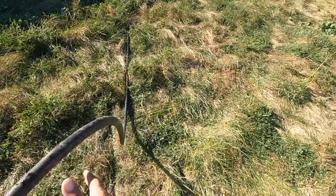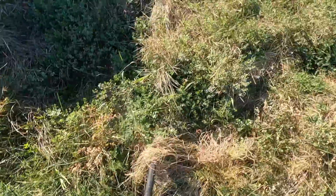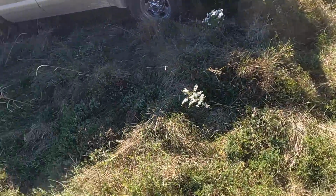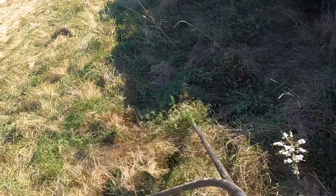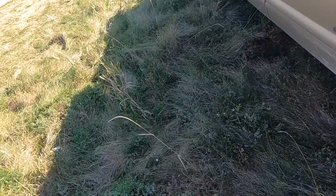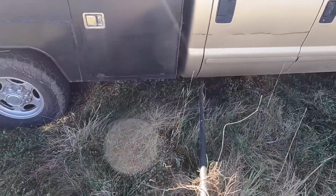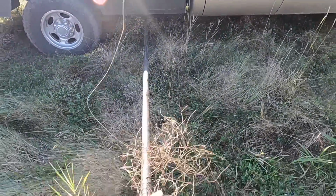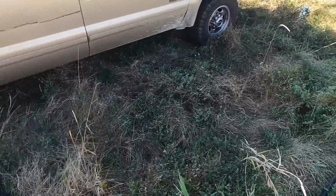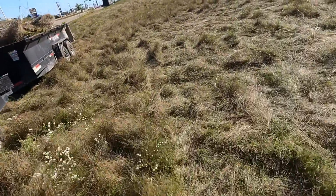I cannot believe the amount of garbage that's actually here. Once I got going and seeing what was all around here, I was really surprised how much garbage is actually laying around. And underneath the truck, garden hoses everywhere.